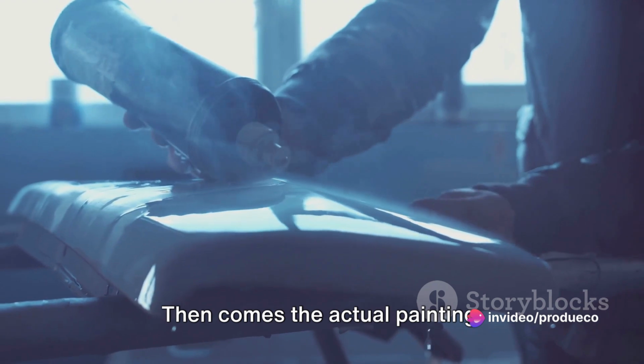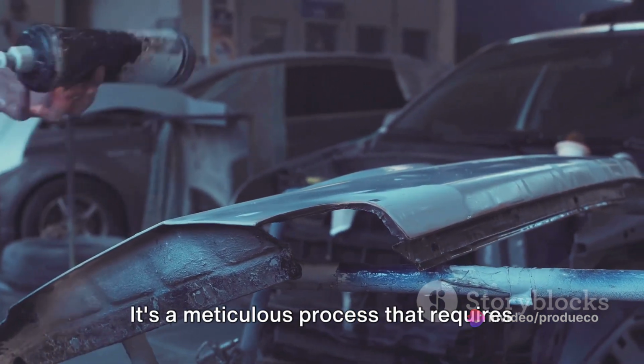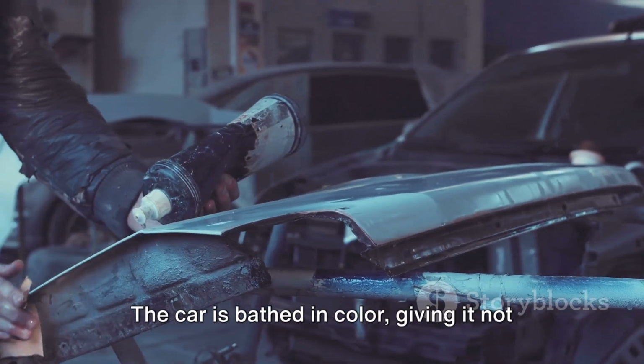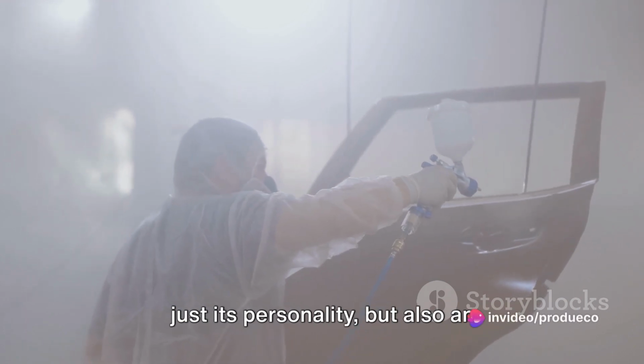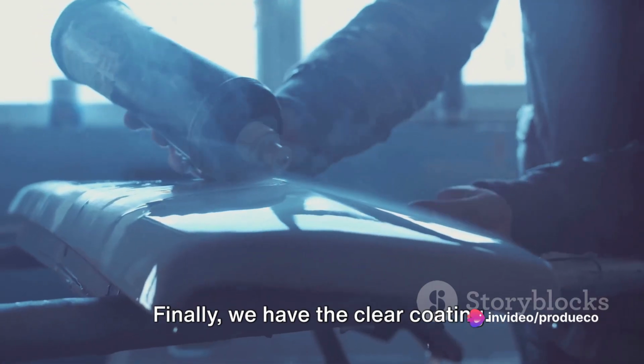Then comes the actual painting. This isn't your regular arts and crafts project, folks. It's a meticulous process that requires multiple layers to achieve that perfect hue and sheen. The car is bathed in color, giving it not just its personality, but also an additional layer of protection against the elements. Finally, we have the clear coating.